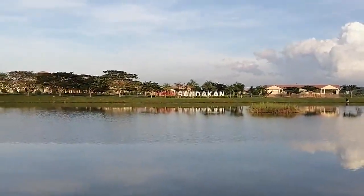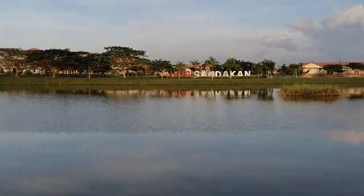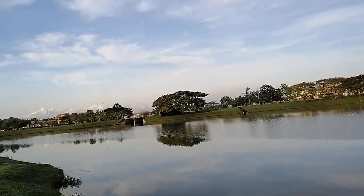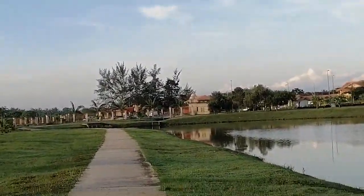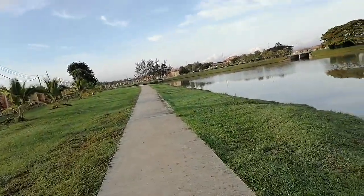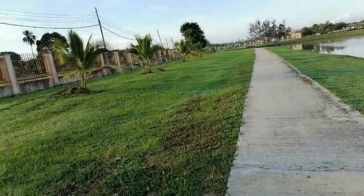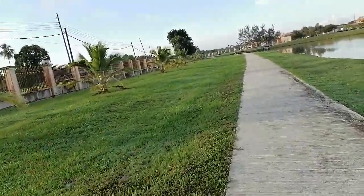So you see how the faculty looks from here, the opposite side. This is the central campus, I mean the Faculty of Sustainable Agriculture. And in front, this is our entrance gate. All of this, the management has planted some coconut trees. It's already a long time, but the growth is very poor.